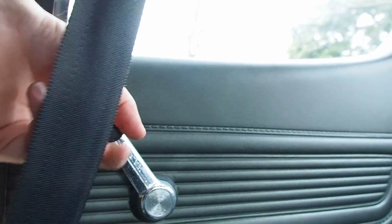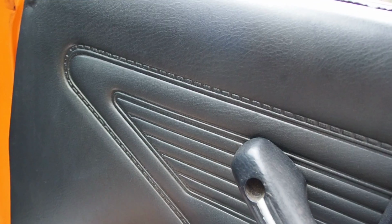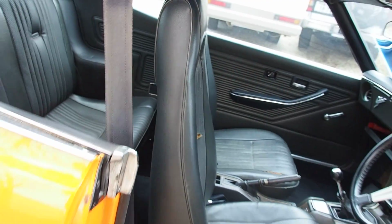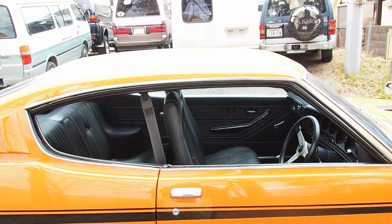These are a little bit corroded, but look at that. Oh, I'm going to do that. I'm going to roll down the windows. I like the fibrous material that's in here. That's cool. Now imagine how cool you're going to be sitting in there with no B-pillar.